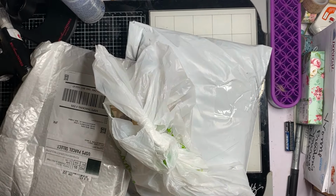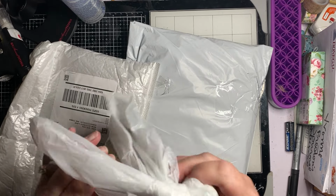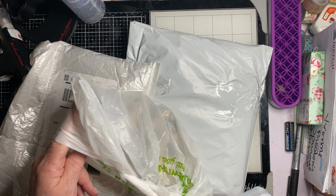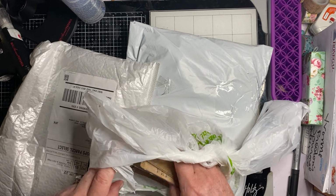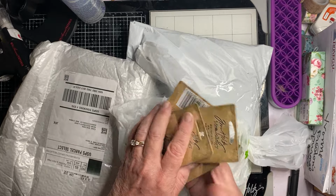So I had to get out of the house. I had to get out. So I had a package that was curbside pickup at Joann's. So these were all on clearance.